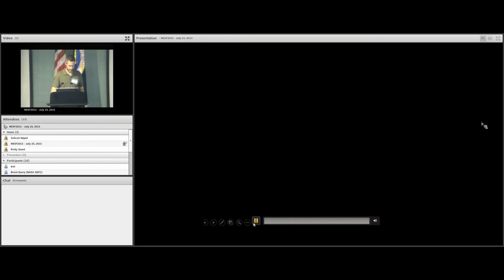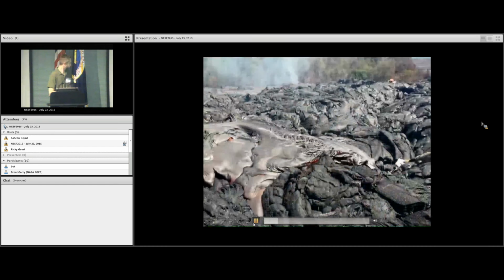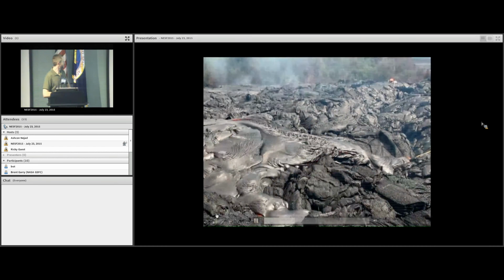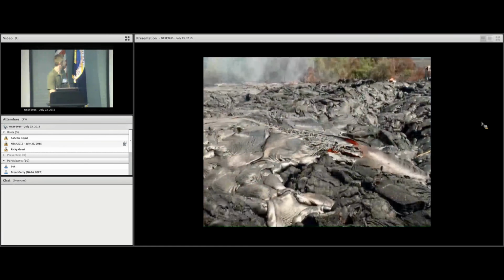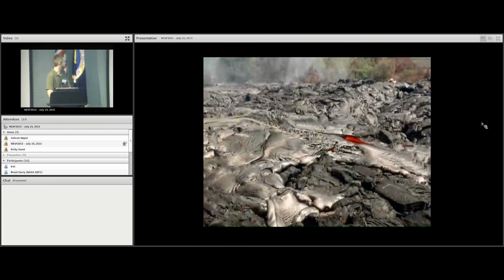So here I'm going to run a video, hopefully. Oh, there we go. Great. This is a sheet that we were looking at. In real time, it's easy to focus on the action at the flow front here. So this is where the breakouts, it seems like this is the activity. Can we run that one more time?